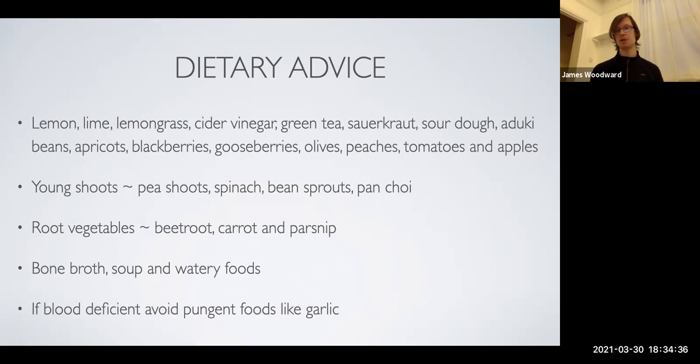So carrots, parsnips, and beetroot. The thing with beetroot is, if you have too much, it can create diarrhea as well, because it's moist. So you've got to be careful with that. But it's also a very, very good tonifier. It also tonifies blood. But yeah, that's why those are there.